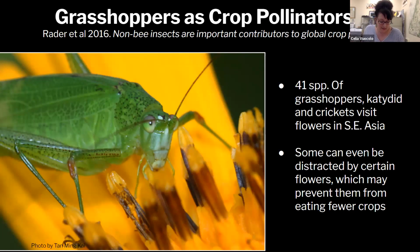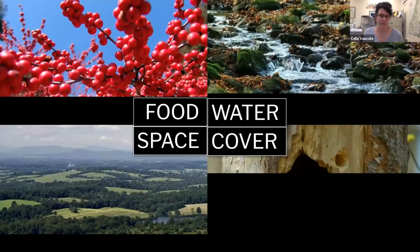What's interesting is that some species can be distracted by attractive flowers, which could deter them from crop damage, theoretically. Just know that we're still striving to understand how non-target pollinator species contribute to native plant and crop pollination. It's estimated that non-bee species could be responsible for up to 1/3 of crop pollination, which is pretty significant.